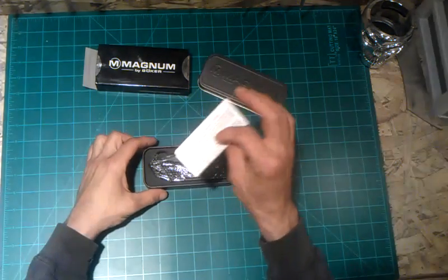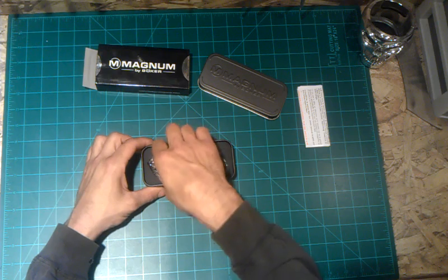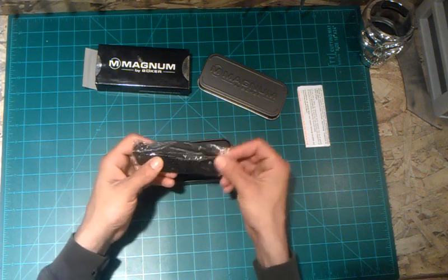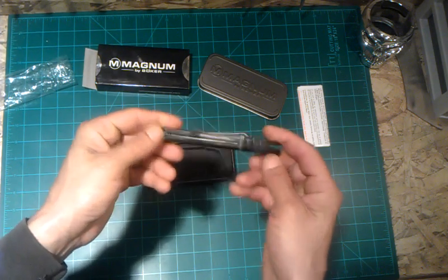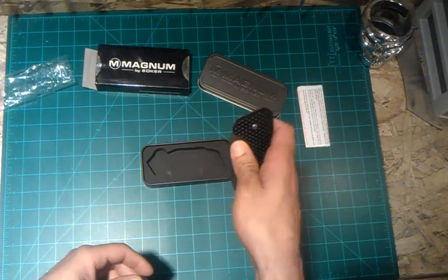Opener up there. Of course, you have the standard warranty literature that comes with all your Bokers. And inside here you have a foam padded cutout for the knife. It came just like this. And here we go. So you can see here, let's take a look at her. Beautiful knife.